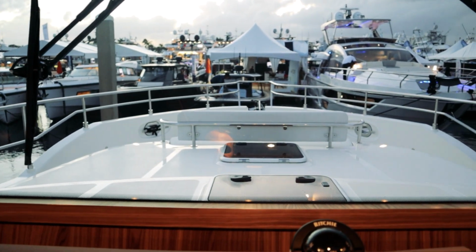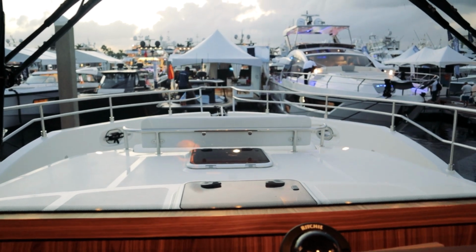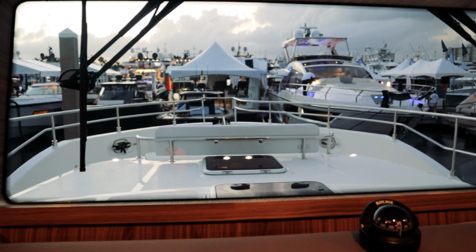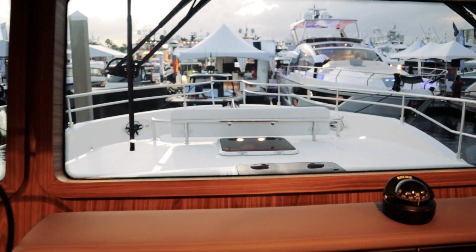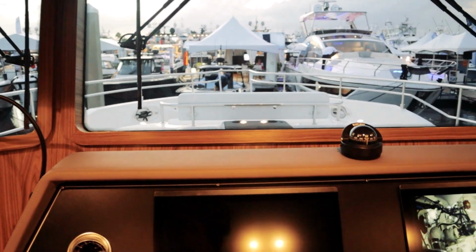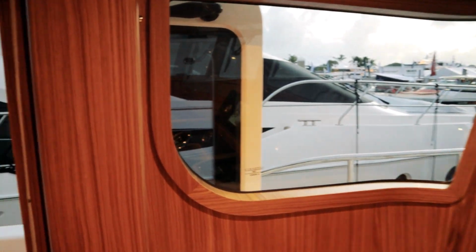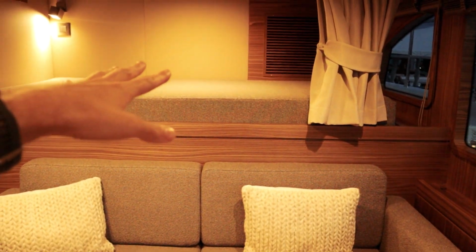So it's honestly a great view. This helm is the furthest thing forward on the main level of the boat, so it just gives you great visibility out the bow. And they got a little surprise hiding up there that's not something you've seen on a Nordhavn before, especially one of this size, so we're going to look at that momentarily. But just taking a look around here, and yeah, you do get a little bunk up there.